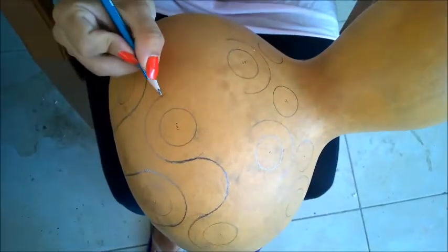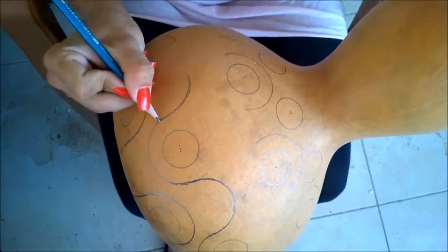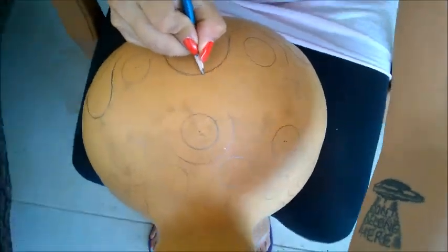Now she's combining the semicircles so that we have a path for the beadwork.